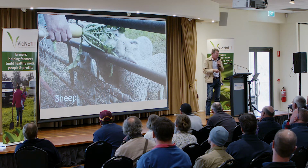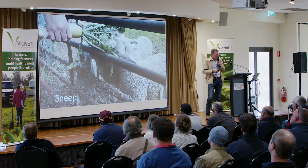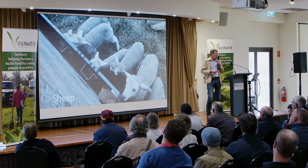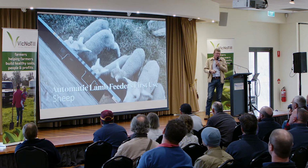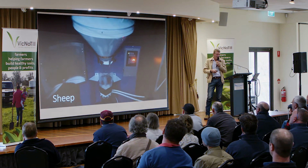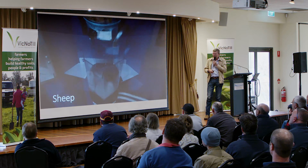But what I wanted to show you here was out of all the things we've ever bought, stripper fronts, disc seeders, this is the best machine that we have ever bought. Could we play this one, please? This is an automatic lamb feeder. Tip the milk in the top, the milk powder in the top. It mixes it and keeps it warm.